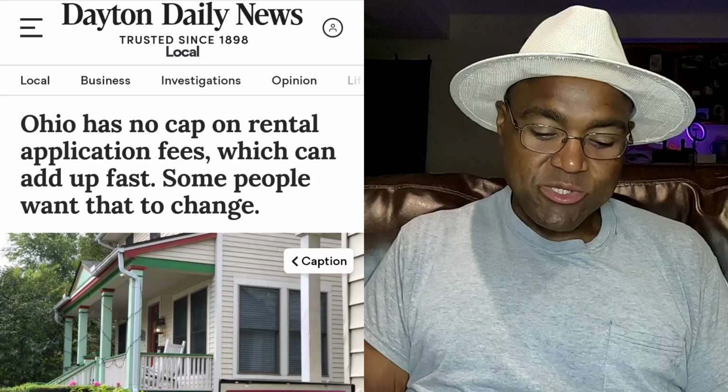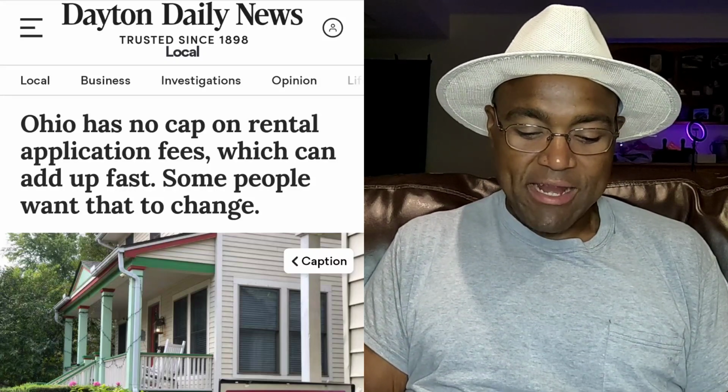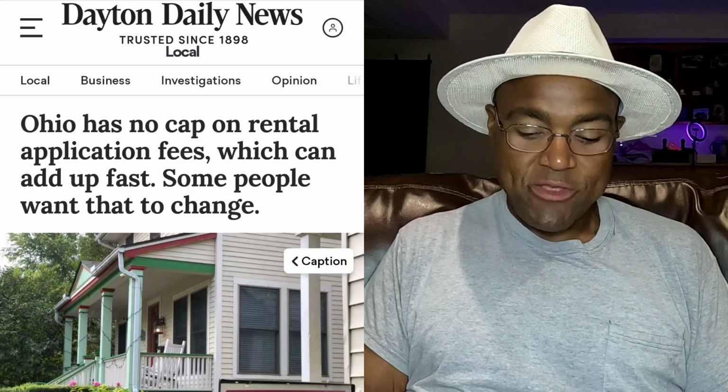But anyway, let me get into this article. Let's talk about the state of Ohio. This article is coming from the DaytonDailyNews.com, and it says, Ohio has no cap on rental application fees, which can add up fast. Some people want that to change. A lot of people want that to change. They want to take away our ability to charge fees.